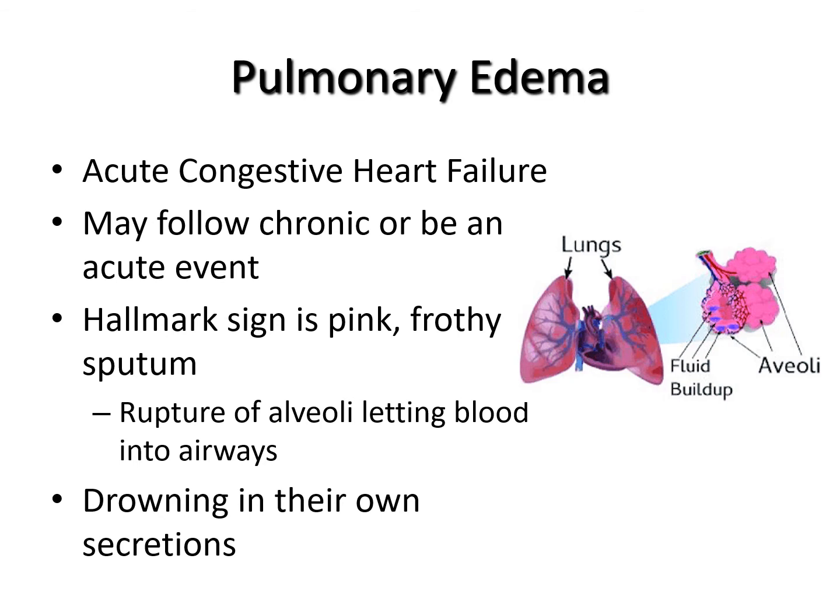So that is pulmonary edema. And as I said earlier, it's the rupture of the alveoli letting blood into the airways, okay? And those little capillaries that are surrounding the alveoli lead to the blood getting into the airways, and then they cough it up. And truthfully, they are drowning in their own secretions, okay? And they present that way, as if they can't breathe.